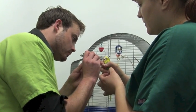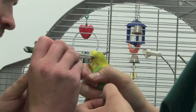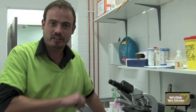Okay, so we managed to get our sample, which we were really pleased about. It's not the greatest sample in the world, but hopefully there'll be enough on this microscope slide to confirm what we think is going on.